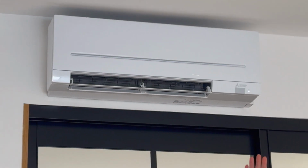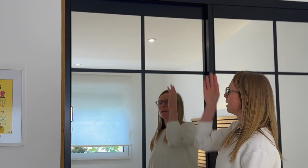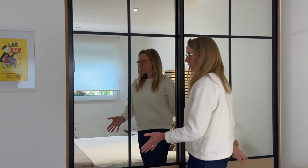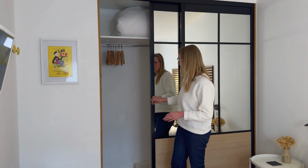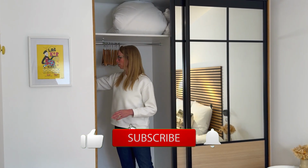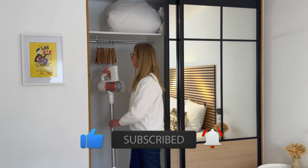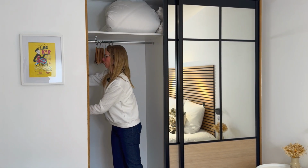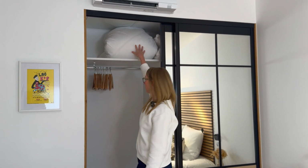So here just above the closet, you'll notice this is the mini split. This is the heating and air conditioning system. And you notice the closet was custom made, both the doors and the shelving system inside. And inside the closet, we have our cordless vacuum, which is all hooked up and plugged in, so guests can use this if they like. And then you can see on the top shelves, we have the comforter for the pull-out couch.